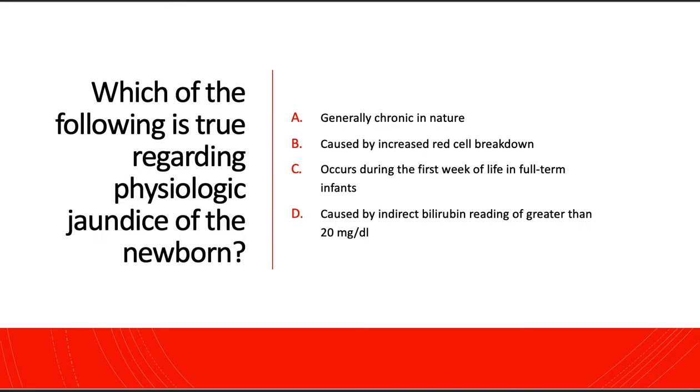So which of the following is true regarding physiologic jaundice of the newborn? Pause, answer it to yourself. That would be C. Physiologic jaundice is the normal jaundice, and that's in the first week of life for full-term babies. So physiologic jaundice happens all the time and it goes away.